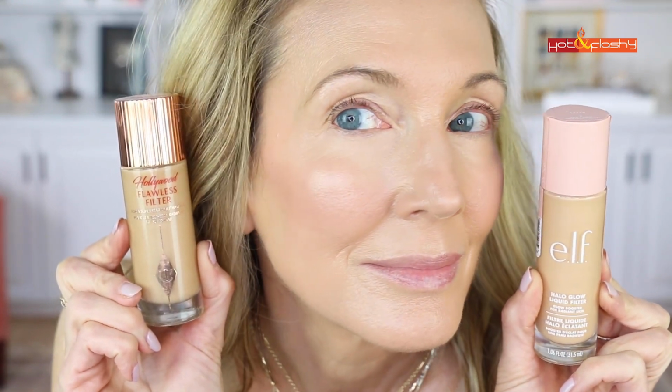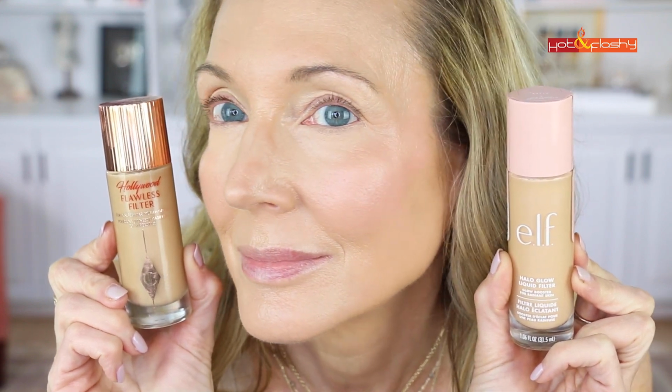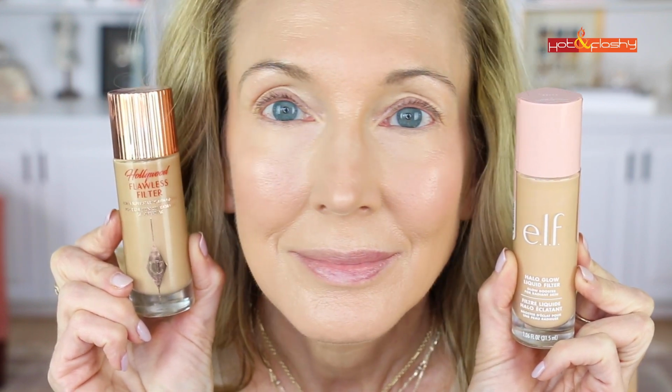If you're the kind of person who likes a highlight but you don't like a real obvious, real blingy highlight, you might actually prefer the e.l.f. to the Charlotte Tilbury. And the price difference, the e.l.f. Halo Glow retails for $15. Charlotte Tilbury Hollywood Flawless Filter retails for $49. So this is a third of the price. This is one thing that e.l.f. gives you the same amount, if not more in. This is 31.5 mil, this is 30 mil, so we're just about 1 ounce for both of these.